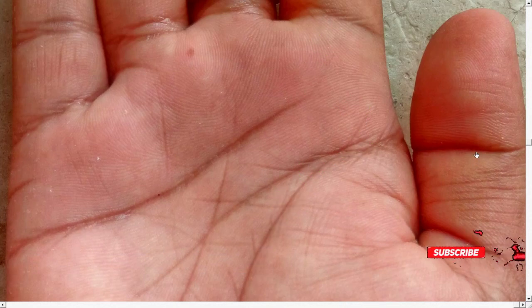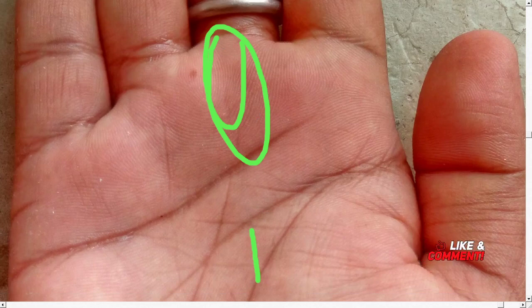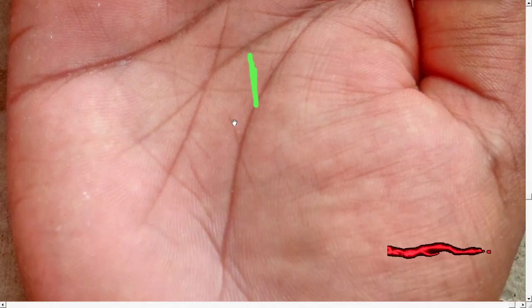Basically, the person is growth oriented, the person is ambitious, and the person wants honor. So the person is going to work for honor. So this is what is represented by these upward lines. Then there's an upward line out here pointing towards Saturn. Saturn is basically for money, so this is basically a luck line. Any line moving towards a finger is basically a luck line.